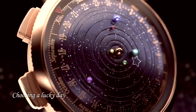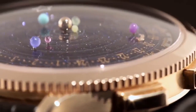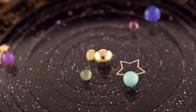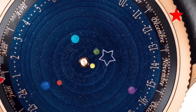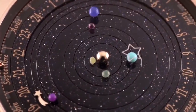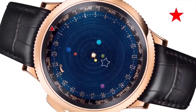the solar system. The 6 planets are located on the dial of the watch, each on its orbit: Mercury, Venus, Earth, Mars, Jupiter, and Saturn, and revolve around the Sun in real time. Each stone moves at the velocity of the corresponding planet. For example, Mercury will pass the orbit in 3 months, while Saturn will need 29 years and a half to make a revolution. Time is shown by a falling star moving along the 24-hour scale.